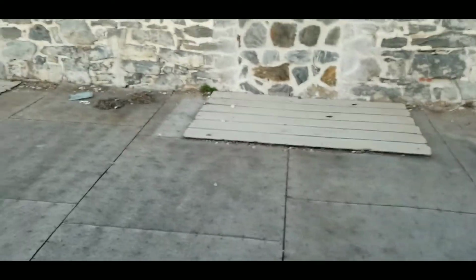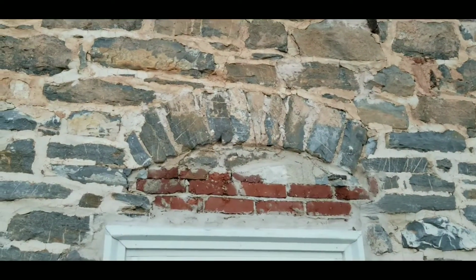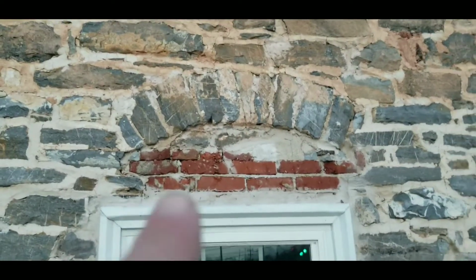I'm wondering, walking on this, it feels like there's a gap underneath here. Yeah, like we could fall through this really easy. Yeah. But check out that brickwork on top of that window there, Mark. Yeah. That's when you know something is old. You don't see that kind of brickwork anymore. Yeah, this definitely feels kind of spongy, this floor over here.